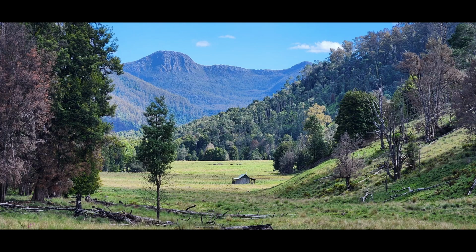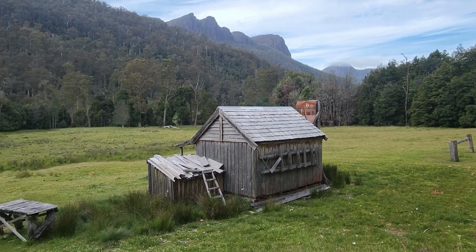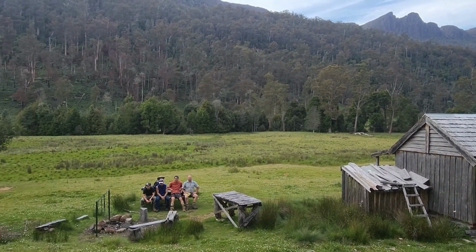Our next task was to walk a nearly 20-kilometre round trip in a day to the head of the valley and see if the fossil layers extended all the way there. 6 of us took this challenging trek. Here we are, resting at a second drover's hut beneath the towering Cathedral Mountain.